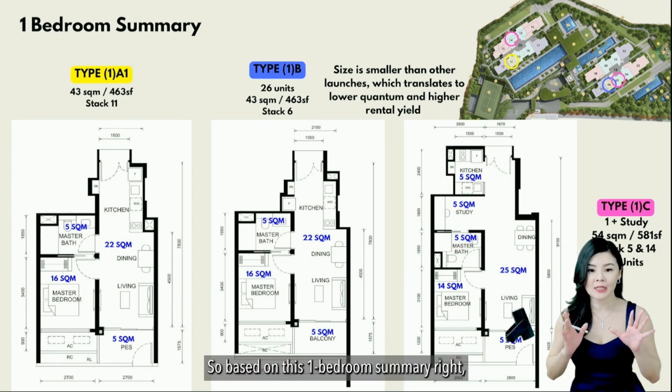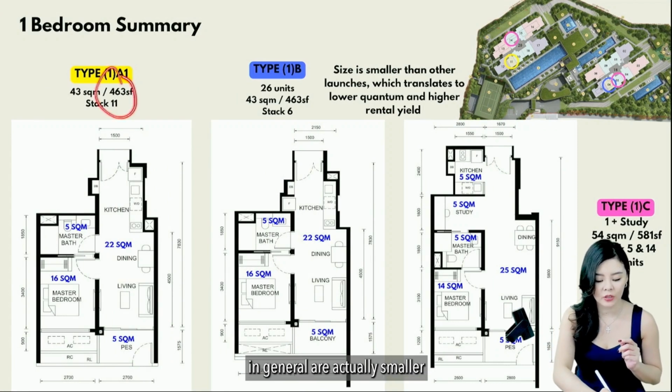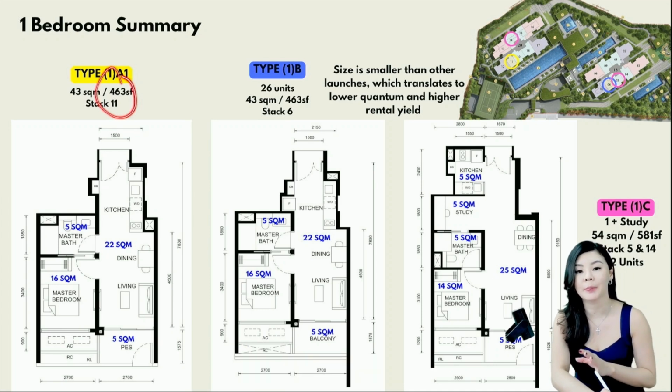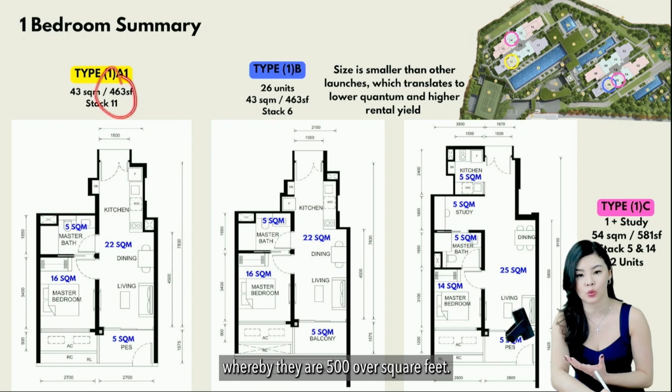Based on this 1 bedroom summary, we can see that the 1 bedrooms in general are smaller as compared to most of the 1 bedrooms being launched in the market, whereby they are 500 over square feet.